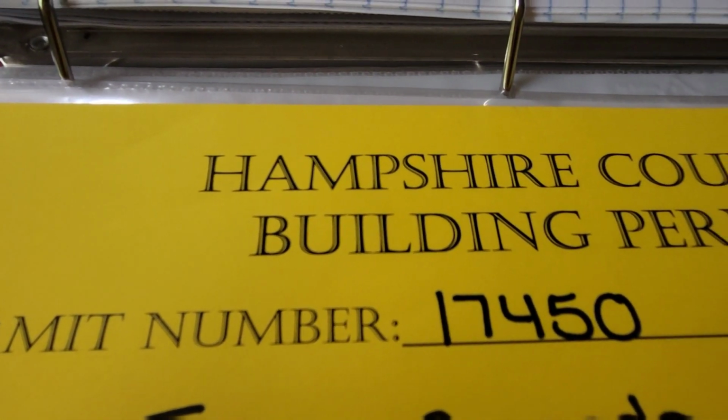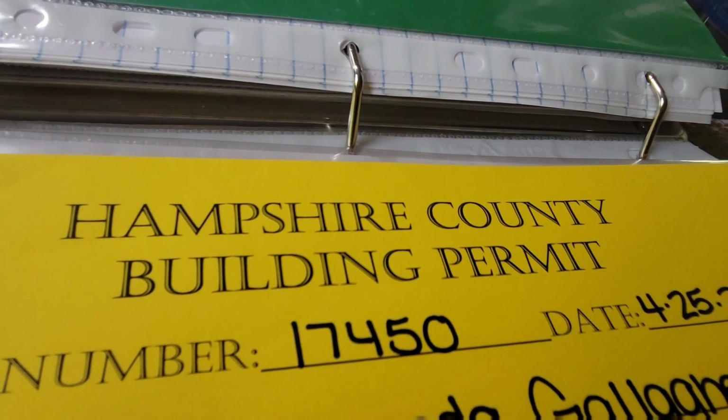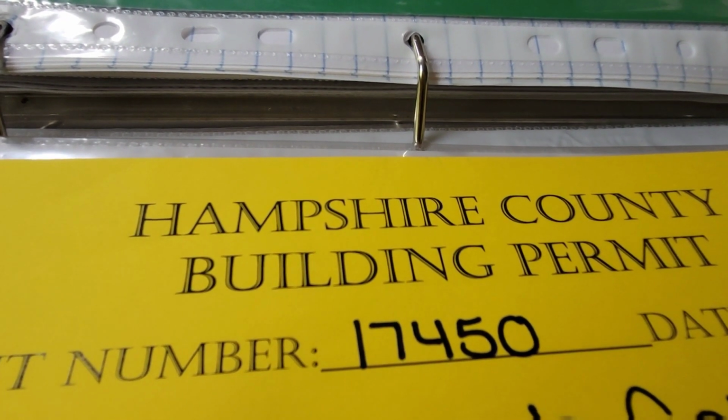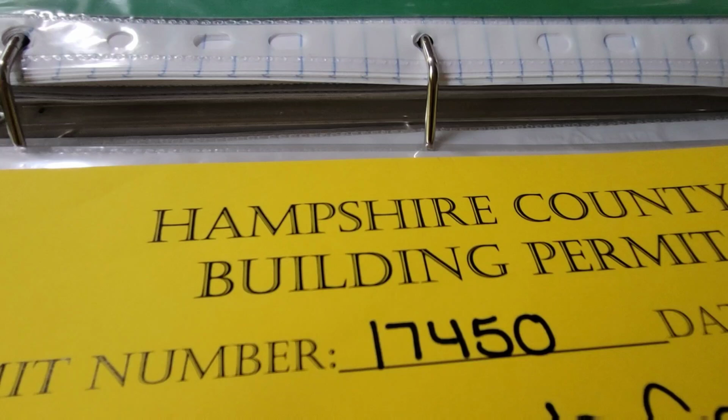All right, guys, as promised, Hampshire County got us our permit back within the 24 to 48 hours. So we've got that back in hand. It's just another step closer to building our dream home, and it was super easy. They are wonderful to work with.